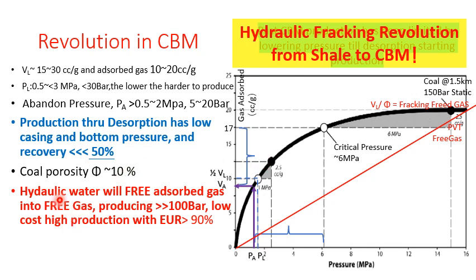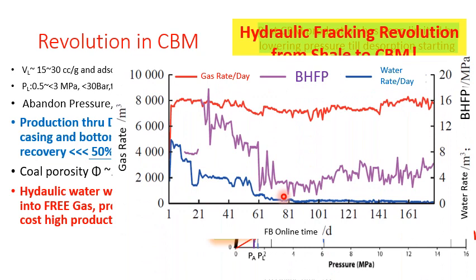Now with hydraulic water fracking, you can convert the absorbed gas into free gas if you do it properly with the knowledge of modern day fracking technology, hydraulic fracking for shale gas. And with a porosity less than 10%, you can convert the absorbed gas into free gas. Now you have a pressure of 150 bar or even higher, so you basically convert the under pressure absorbed storage into free gas over pressure production. So it's totally different. You can produce very efficiently and produce a long time before you reach the abandonment pressure. So you can easily have 90% recovery, and the production rate is indeed very high.